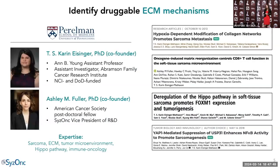First, identifying ECM mechanisms. My co-founders, Dr. Zeisinger and Fuller at Penn, have dedicated their lives to studying sarcoma as well as the tumor microenvironment and this ECM. In particular, their response to immuno-oncology. So it turns out that ECM has been well known since the 1940s to be really important for developing cancer medicines. And yet it's only recently that there's a cumulative knowledge in this field, some developed by my co-founders, that have given us some footholds into some mechanisms that we think will be druggable.